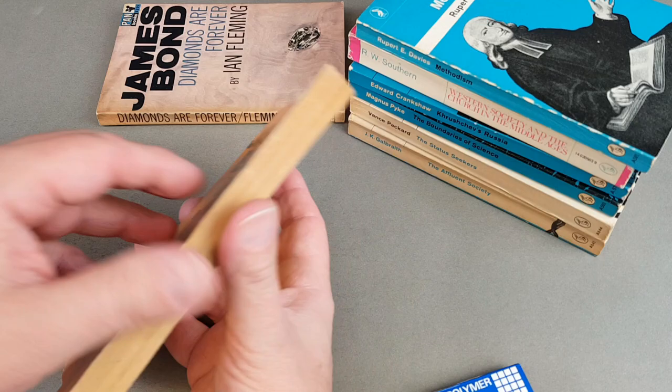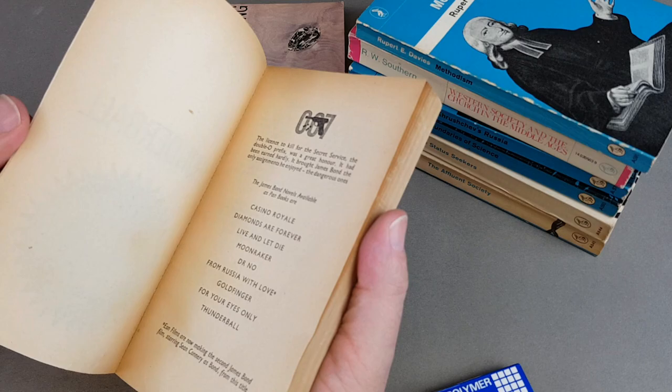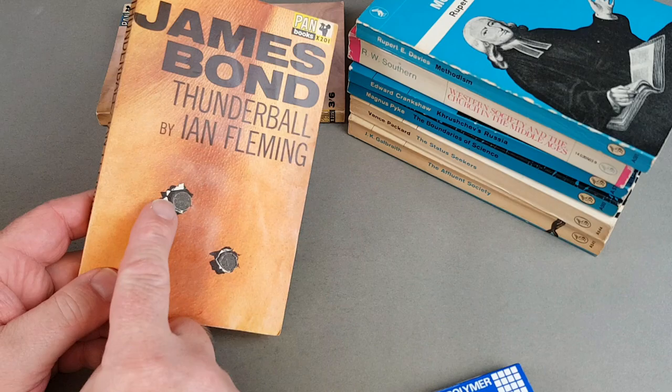So I'm sure I've had this one a few times. But when you buy job lots, particularly the Bond books, you're bound to get some doubles. This is actually a second printing, so I think the first of Thunderball in Pan was the same cover with the bullet holes, so that'll probably be a double, that one.